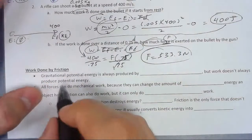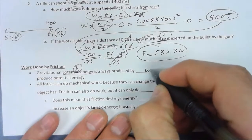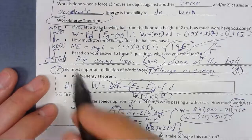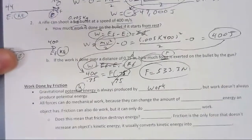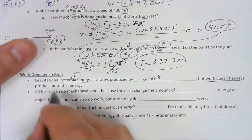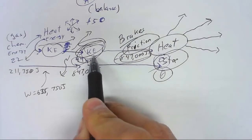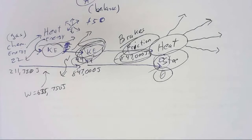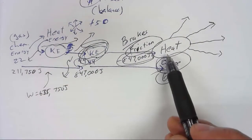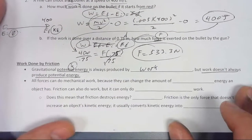So here's the point. When we talk about work done by friction, we need to understand that gravitational potential energy is related to height. Remember, potential energy is always produced by work. You can't give that bowling ball potential energy without doing work in the middle. You can't give your own body potential energy at the top without doing work in the middle. Potential energy is always produced by work, but work doesn't always produce potential energy. Hint, hint: you will have a question that says, what happened to the kinetic energy the car had? Many people will say it became potential energy, because we're so used to saying kinetic energy gets converted to potential energy. It doesn't. Your car doesn't gain height as it's stopping. So the kinetic energy does not get converted to potential energy. There is work being done, but in this case that work doesn't produce potential energy.